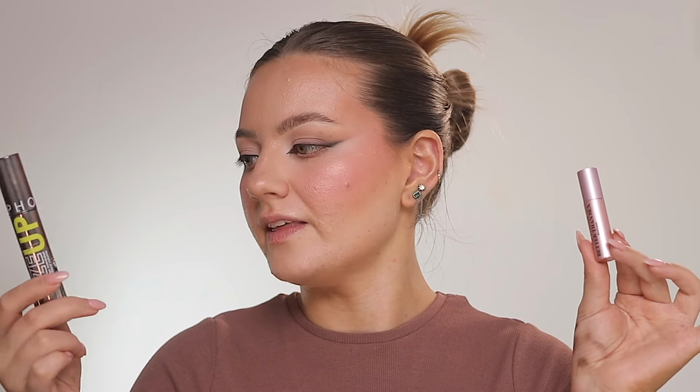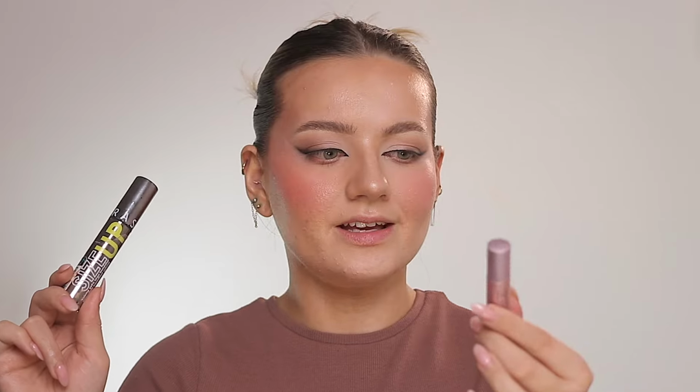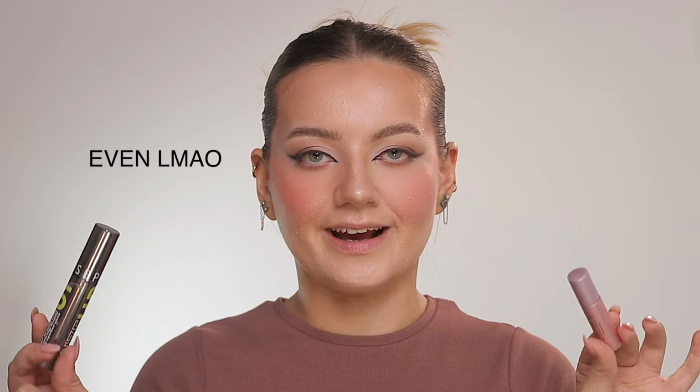For mascara, I have the Too Faced Better Than Sex mascara and the Sephora Size Up. This was designed as a dupe of this. I used to have this years ago. It wasn't my favorite. I feel like it was a really overhyped mascara. Anyway, I've got a little mini now I got from Mecca. So I'm going to give these both a try. But I'm going to do it off camera because the size difference is a dead giveaway. Like, even I can't edit that out. I've done 2 coats of each mascara.